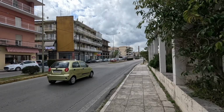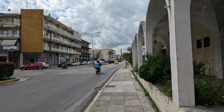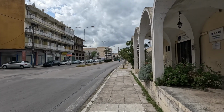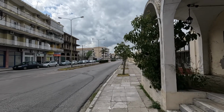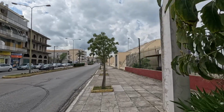So Corfu is a touristy place, from what I've read, and it's nice. It's kind of typical, like a lot of these cities along the coastlines, with an old town and forts and huge walls that are centuries old.